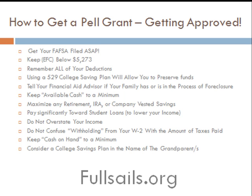Always keep your cash on hand to a minimum, and that just goes back to the rent thing. Basically, you're going to want to appear to have as little money as possible. That doesn't mean that you fudge numbers or move things around or do things unethically. It just means that you're conscious of the timing that you apply for. I mean, make sure you're applying at a good time.